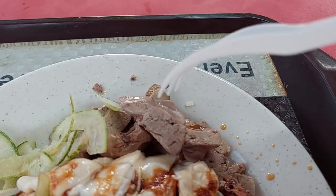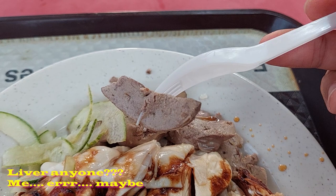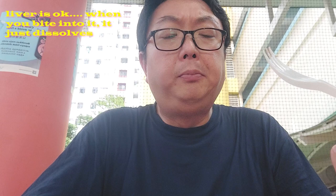And now, for the liver. Yes, not a normal item that people order. But I thought, why not? Let's try some of the liver. Yep, the liver. Okay. Liver is just okay.